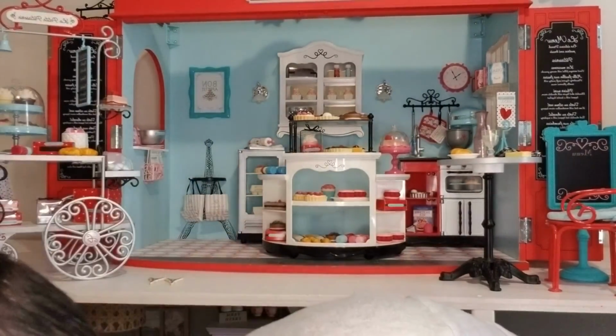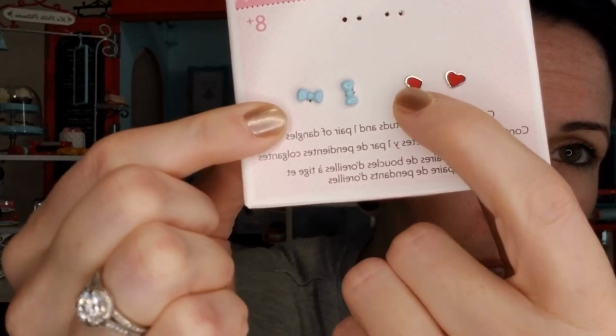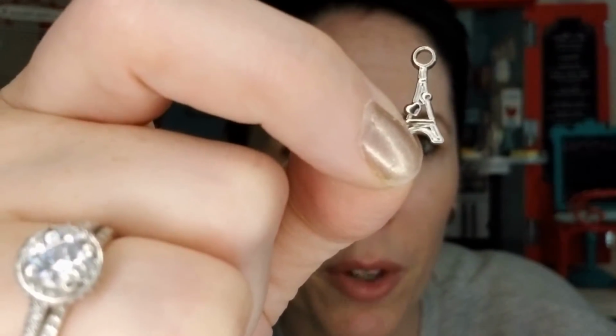All right. One more doll size thing and then two girl size things. So here are her earring sets. Little hearts, little bows, and then the dangles, which we do use these earrings, so I took the dangles off. Here we go. Eiffel Towers with hearts on them. Set those down.